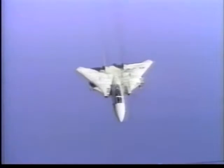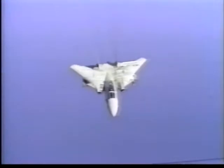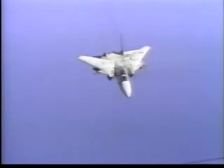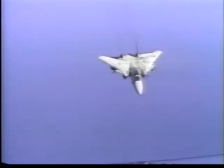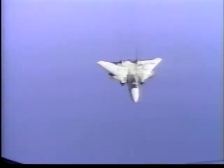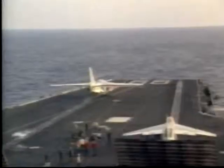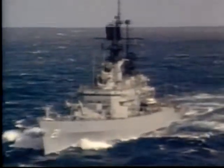Most of the missions flown from the ship end up staying over water almost entirely. And there are some, especially blue water, operating in the Atlantic, where you never see land. You take off, you could fly for 600 miles and never see land. When we launch, normally in the ASW, which is the anti-submarine warfare mission, we go out alone and look for submarines, or we might be working with a surface ship that's an ASW ship, or some of the ASW helicopters.